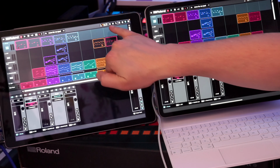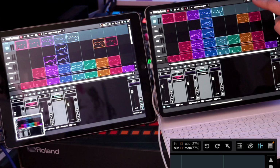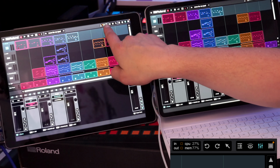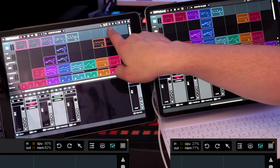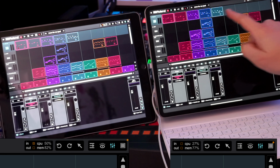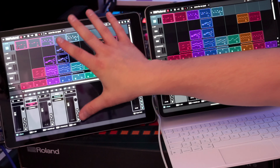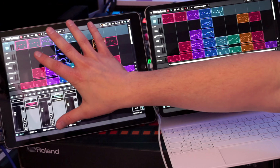At the top, if I'm not playing anything, you see this one is at 28% CPU, memory 77%. This one, the CPU is at 50% and the memory is at 82%. So memory is almost full, the same thing, but the CPU is almost half the amount being used between the first gen and the M1.